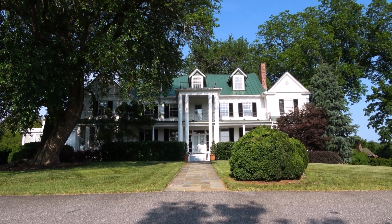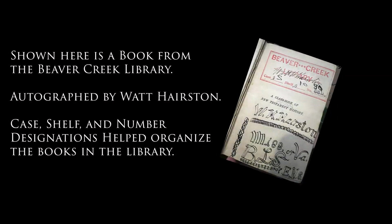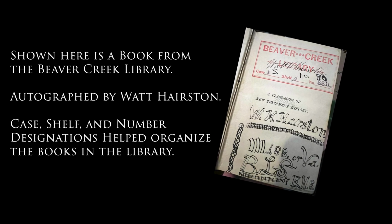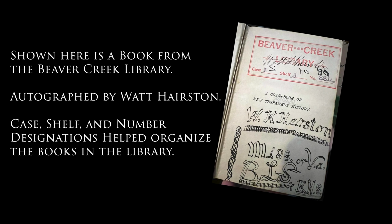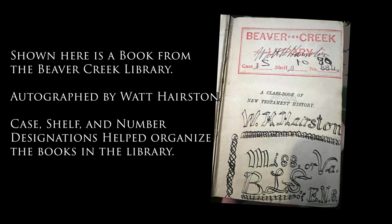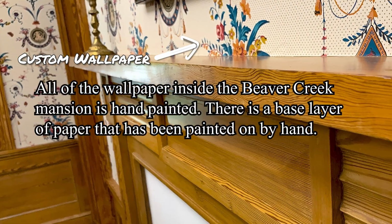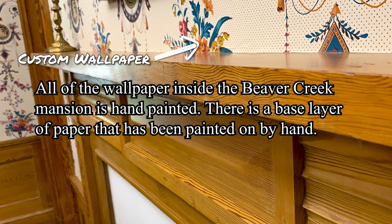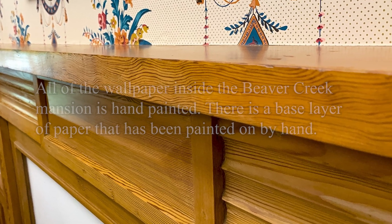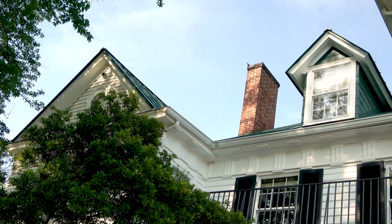The traveler's room was also done away with and opened up to the rest of the house, with the Hairstons installing walnut bookcases and making the room an office with a library so large it had its own Dewey Decimal System. This was also where the family displayed such priceless imported items that came from China, Italy, India, and the Philippines. The Covington family inherited Beaver Creek from the Hairstons upon Betty's death in 1922.